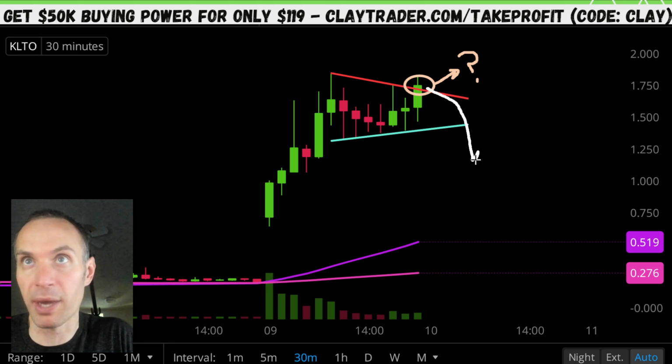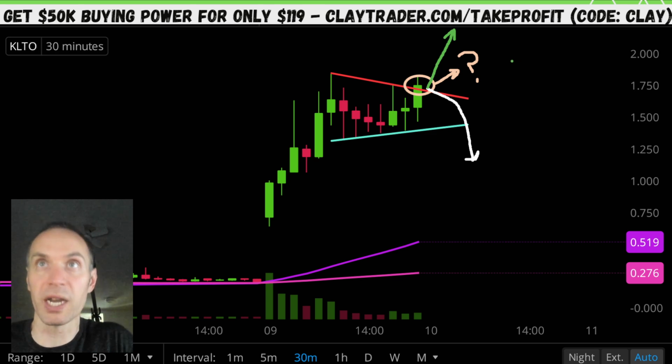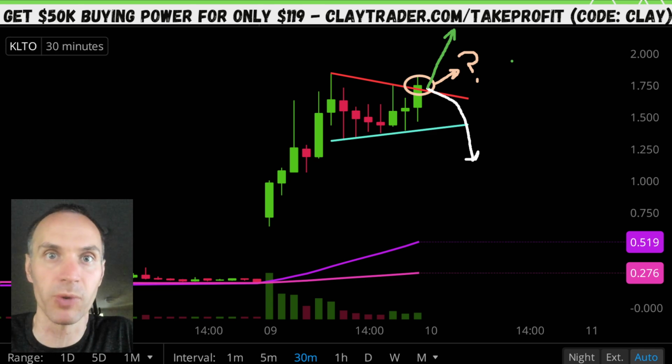Maybe this thing rolls right back over. But again, to be fair, maybe this is the start of a bigger move. And this thing is getting ready to rock and roll in the upwards direction. So moral of the story, bull pennant pattern, got the break during the last 30 minutes. Is that break the start of something even bigger for Tuesday? Grab your popcorn and we'll see what happens.